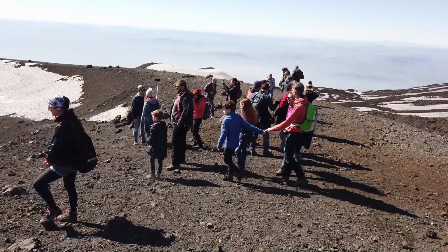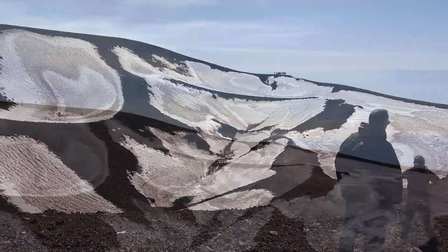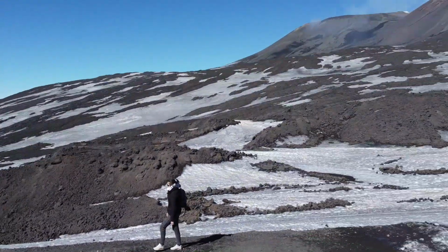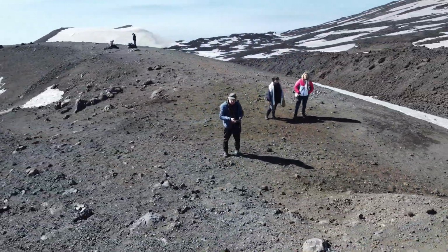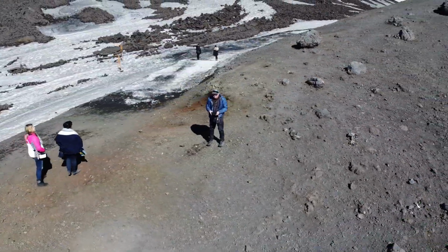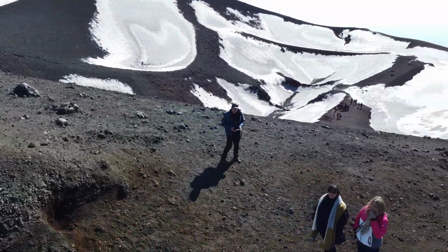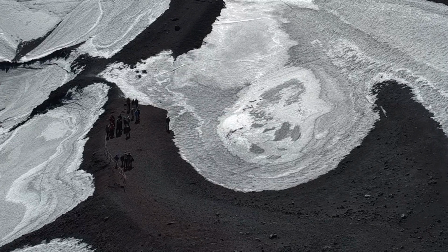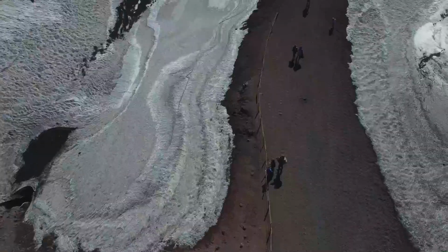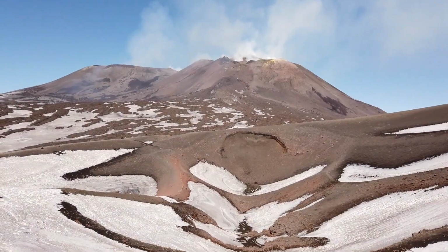We're visiting the Mont Barbagallo crater, just a few hundred metres below Etna's summit. It was created by an eruption in 2001. It's not every day that you get to fly a drone at such a high altitude. Or to walk beside ice-filled craters. Below a still smoking volcano.